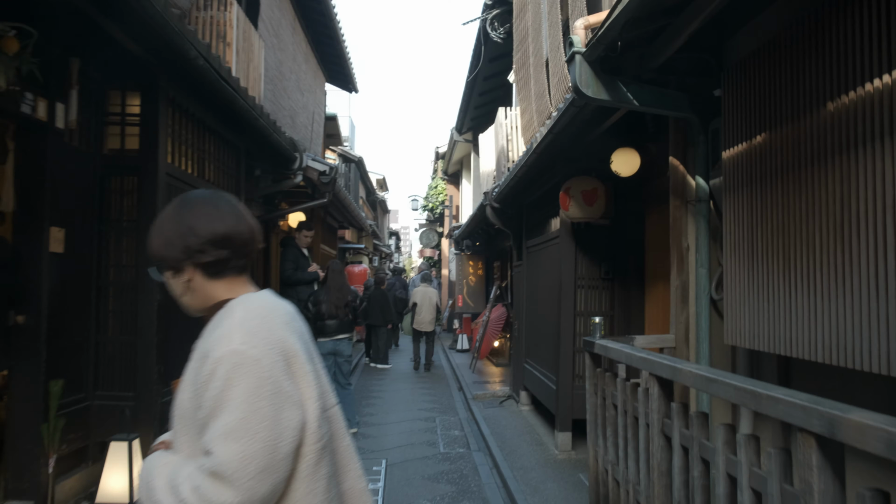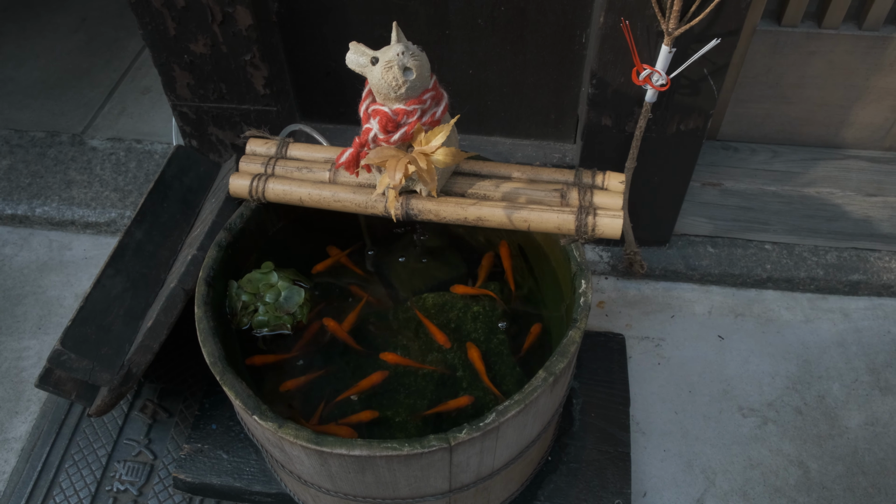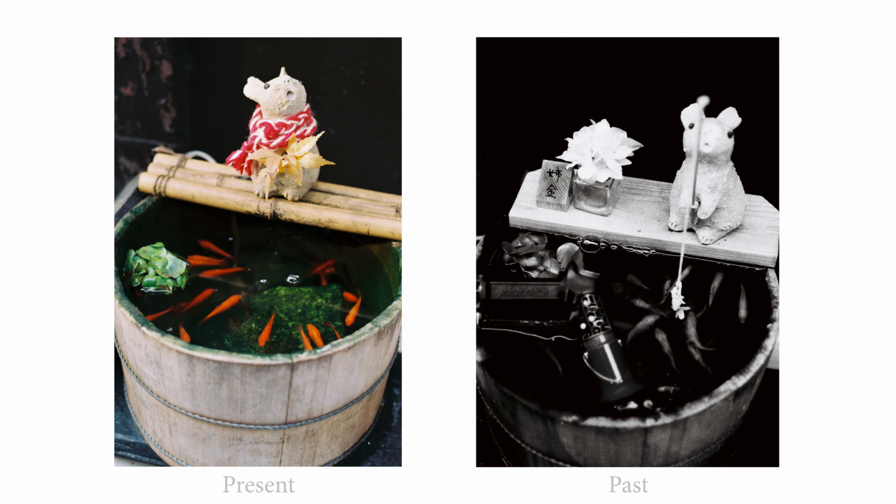I also took one of my favorite photos here last time. It was this little water feature with fish in it, and I just had to take it again.